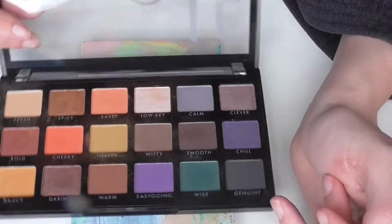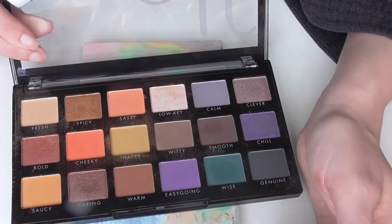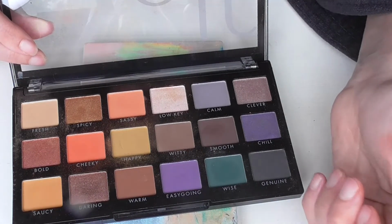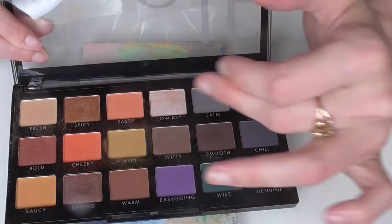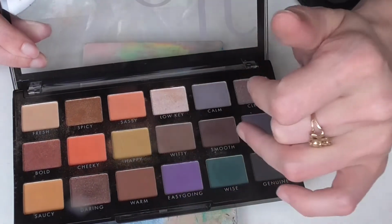And I know what you're thinking. How is this one your favorite one? Because it does not have a ton of color. You're right, it does not have a ton of color. There are a few colorful shades. Most of them are deeper in tone, but it has these nice, beautiful, warm neutrals in here.